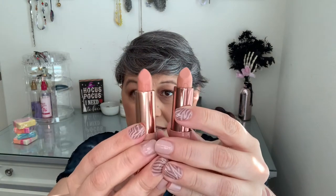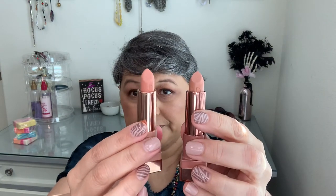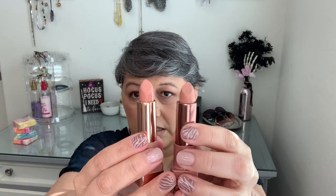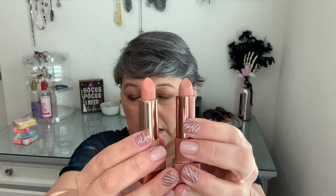I am wearing Maria, but I'm wearing it with the lip liner and with some Natasha Denona gloss on top of it. But I am wearing Maria today. Let me hold them up together for you so you can see them. Yeah, see, this is Maria and this is Andrea. So this one's a little bit more pinky peachy and this one's a little bit more taupey rosy.